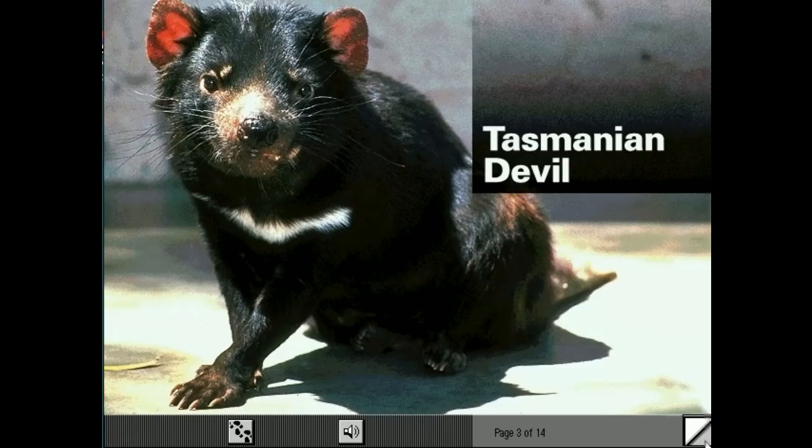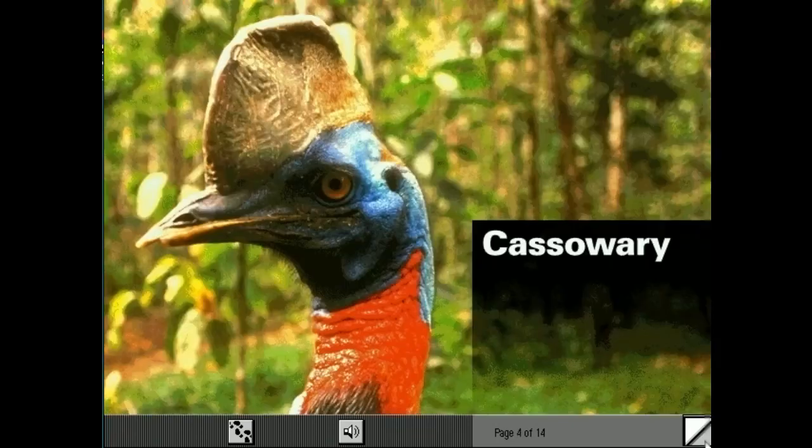On New Guinea, the large island north of Australia, lives the cassowary. This large, flightless bird has a brilliantly colored head with an exotically shaped bony growth on top.